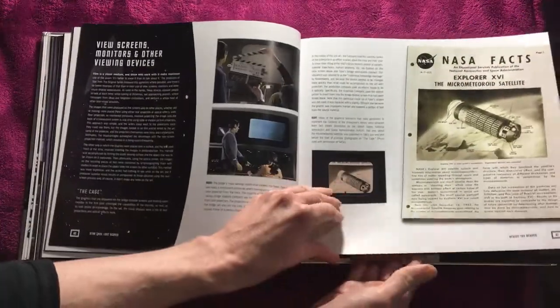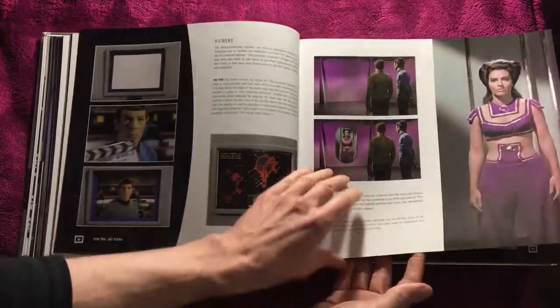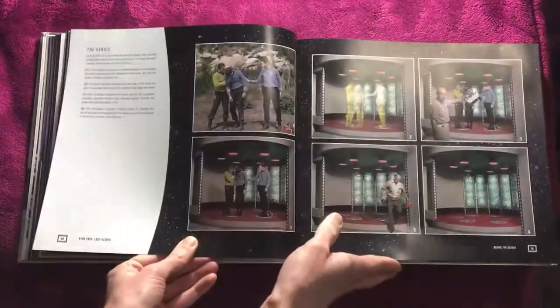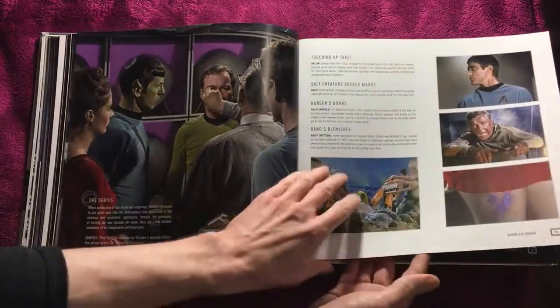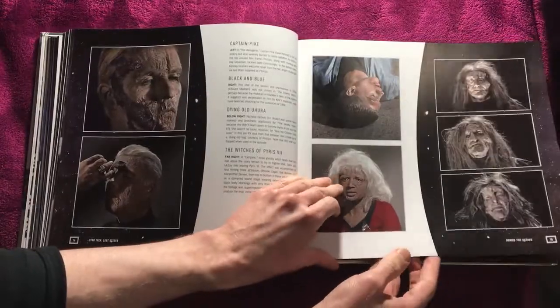And this is fascinating. See how they filmed some of it. But I think you have to really love Star Trek to appreciate this. You have to really love the original Star Trek, because some of it's not earth-shattering or anything, just makeup tests and things like that.